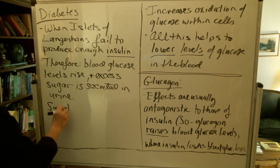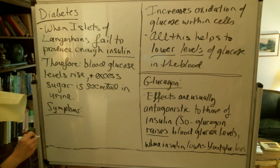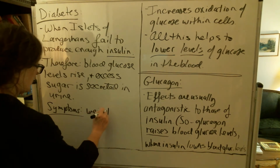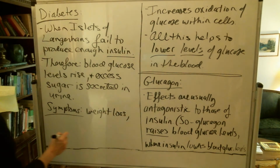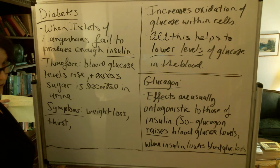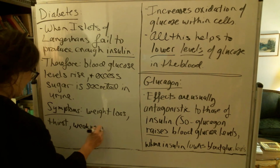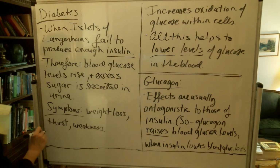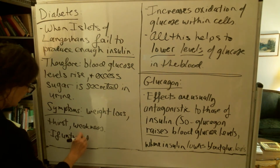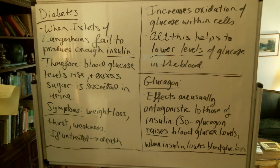So the symptoms then of diabetes mellitus are weight loss, thirst, all that extra sugar in your blood, and weakness. And if the diabetes is untreated, it will lead to death.